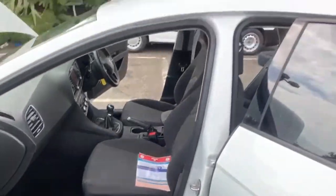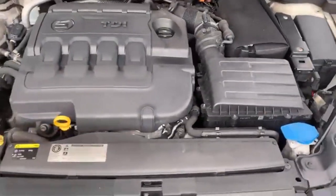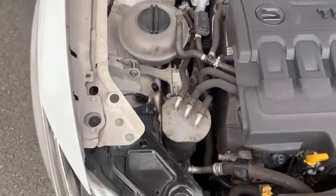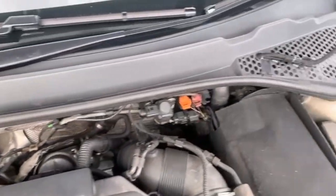And finally, I'll come around to the front of the vehicle, just pan over the engine bay for you. Engine's been running since we started, so as you can hear, there's no bangs, rattles or anything like that. And I will just pan around the engine bay so you can see there's no leaks or anything like that.